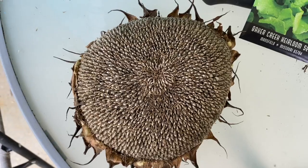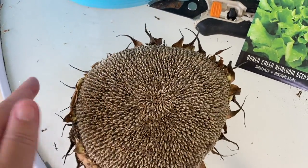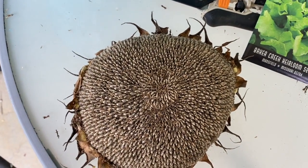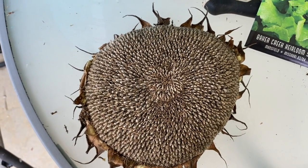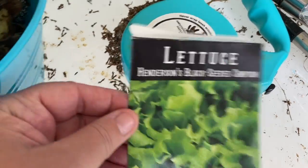Here's one of the sunflower heads that I harvested. I'm letting it dry out. All of that is seed. As soon as it gets dried out really good, I'm going to take all of this out and put them in the oven and toast them. Maybe put some salt, a little bit of oil on them, so we can have some sunflower seeds. This is one of the lettuce packets that I got that we just planted.